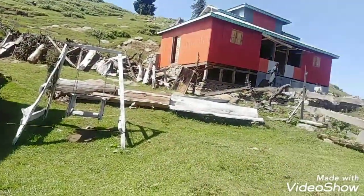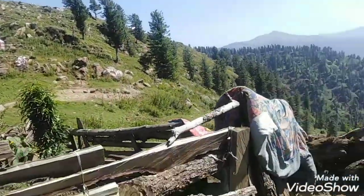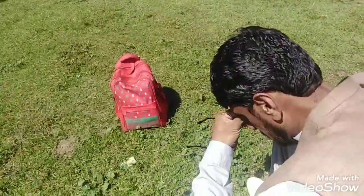Biscuits and bottles from here to this area. So we reached, we are at the Nanga Pi top. This is the Nanga Pi, and this is the area, and this is where we are standing. And from here we will go towards that peak through hiking, known as Ganga Choti. So we will start our travel towards Ganga Choti through hiking.